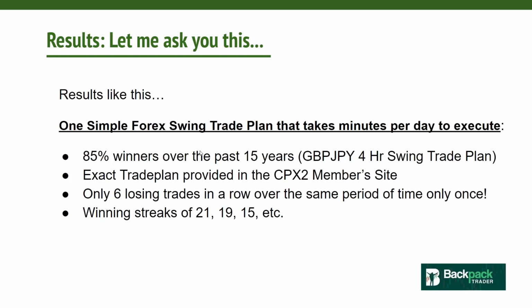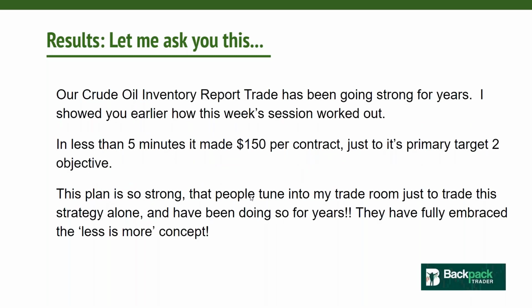Yeah, that 4-hour pound yen chart literally has been winning 85% for like 15 years. And it was winning that when I first came out with this plan 6 years ago. Through all my prove-it-to-myself testing, and that win rate continues to this day. Okay, so exact trade plans. Crude oil report, you guys saw $140 this time to target two, not 150. Obviously, I use the crude oil report a lot because it wins a lot.